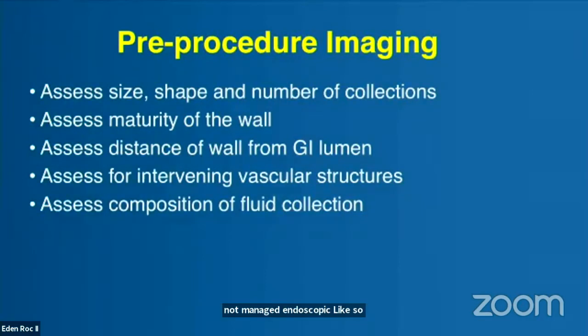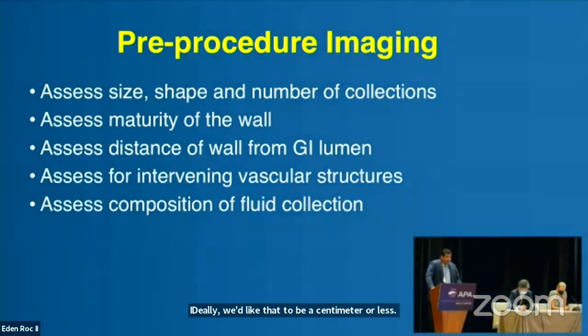So what do we look for as endoscopists during imaging? We assess the size, the shape, and the number of collections. We assess the maturity of the wall. We assess the distance of the wall from the GI lumen. Ideally, we'd like that to be 1 centimeter or less. We assess for intervening vascular structures, although because most of these collections are fairly large, we can usually navigate a way around any vessels, even if they are there intraprocedurally.